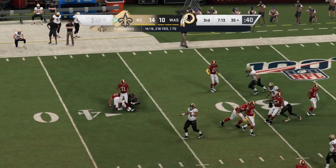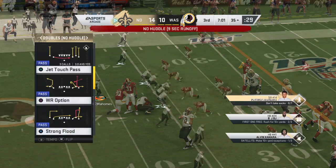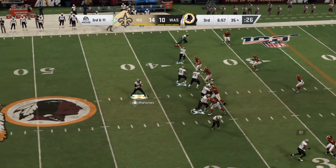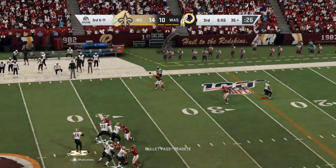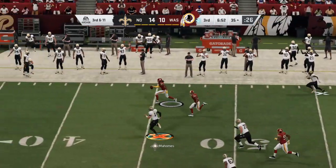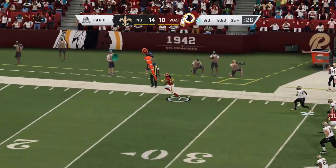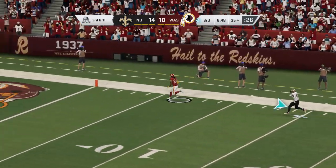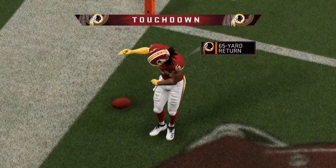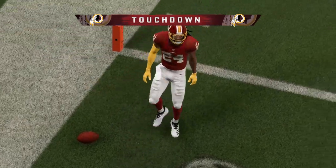And the reinforcements come in as they're going to stop him behind the line. And the offense moving quickly to the line. Mahomes going to throw. And he fires one that's intercepted. Picked up by the all-pro corner, Josh Norman. And he will bring this one back. It's a pick 6 for a Redskins touchdown.